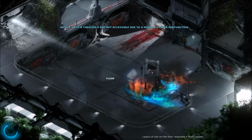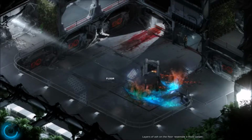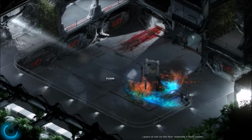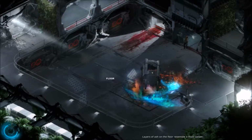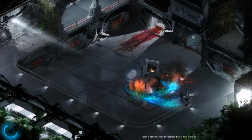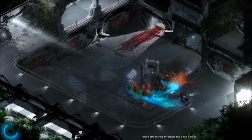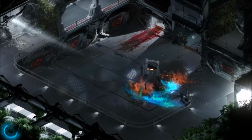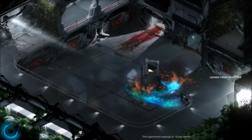A minor elevator malfunction. Okay. Floor. Layers of ash on the floor resemble a thick carpet, and we have some fairly evident damage around here as well. Blood streaks the threshold like a red carpet. That's nice. Locked crew quarters.